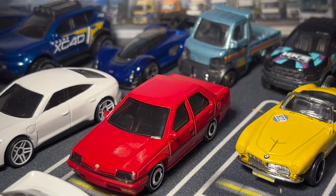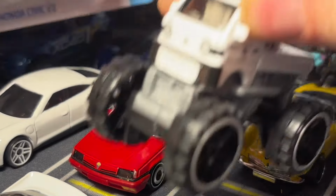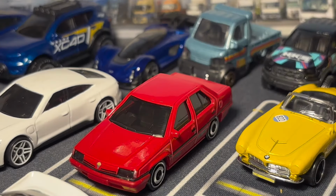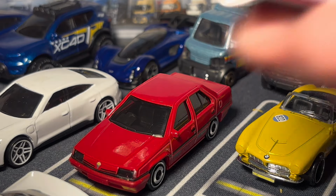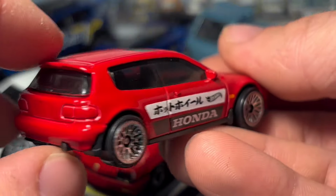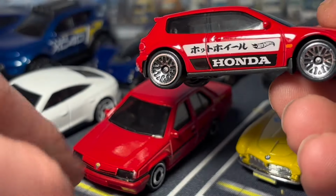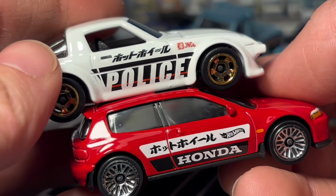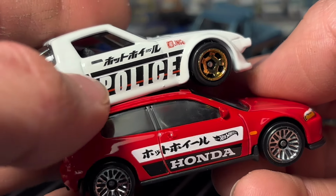Here's another one that I bought straight for a custom, unlike AutoZam here. So I figured I might as well, while I have it, before I do my thing with it, show it in this video. Here is the Honda Civic EG6. So, of course, pretty easy custom idea, removing that. And of course, it has Hot Wheels in Japanese on the side of that one too. There you go. Just in a different font.